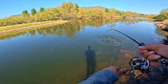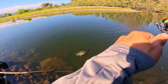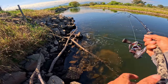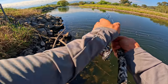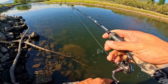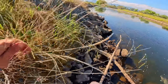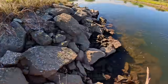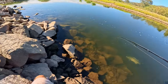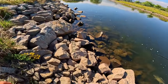Beautiful little cod. So cool in this clear water. How cool is that? Man, what a beautiful fish. Incredible looking fish. Alright, that's right in his nose nicely. Might just walk him up here, nice and shallow, nice safe spot to get him in. If I can go against the current, I'm not sure if I can, but I'll try.